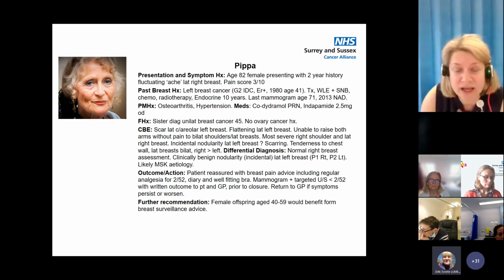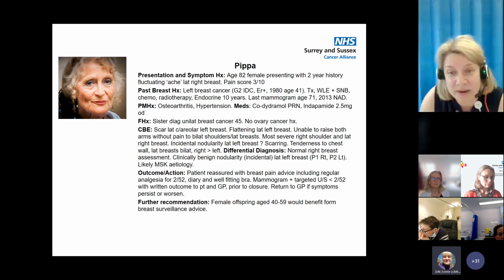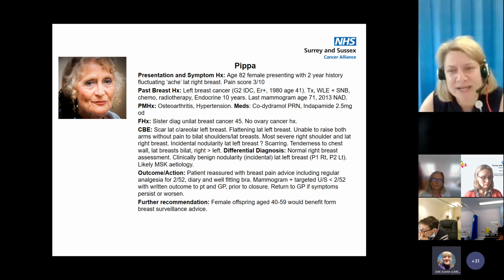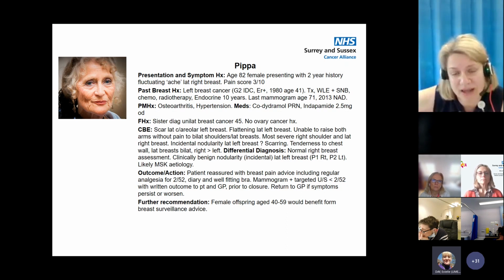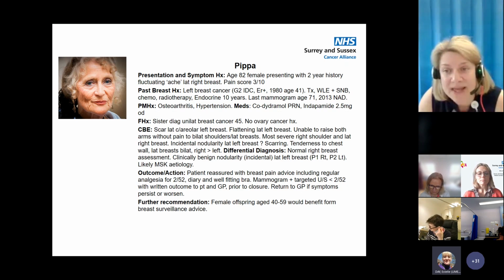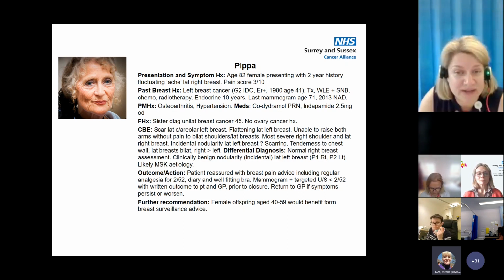So in terms of breast examination, I noted the scar to the lateral circumareolar left breast from her previous surgery. She had flattening to the lateral left breast on arm elevation, which may well be a consequence of her previous surgery, but not knowing the patient, and the patient was unable to confirm for me if it was normal for her, I have to treat it as new. She was unable to raise her arms above shoulder height due to pain in both shoulders, which she then noticed in the lateral breasts. She reports more severe pain to the right shoulder and the right breast on arm elevation.